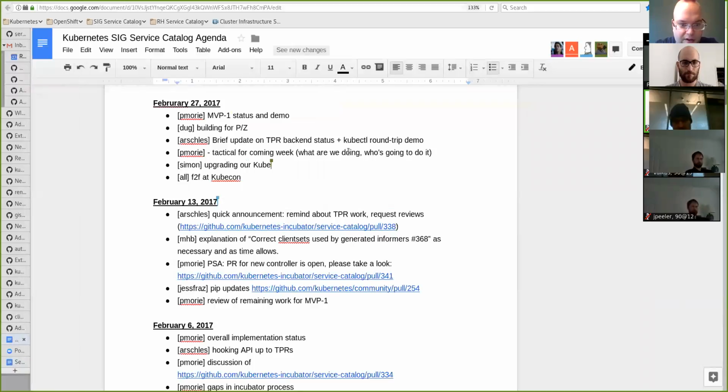So next up, Simon, you put upgrading our kube onto this agenda. You have the floor. Yeah, I want to bring this up just to see what everybody has to say: rebasing our service catalog onto the newest kube. Right now we're able to generate the OpenAPI extension to our definition, but we're not serving it, because we cannot get it into the OpenAPI common config. The new API machinery is a map, but we write to a struct. So in order to unblock that, we're going to have to rebase.